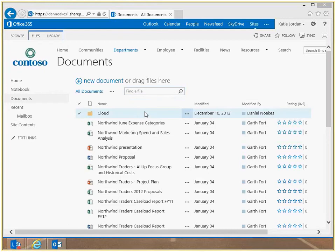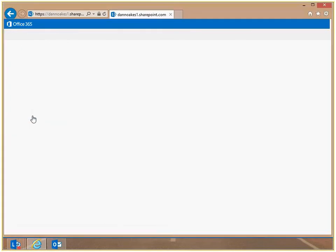SharePoint Online can be used to quickly build a workspace, maybe have a notebook where you can all collaborate on a whiteboard session, or to share team content. In this case, we've created a team mailbox.